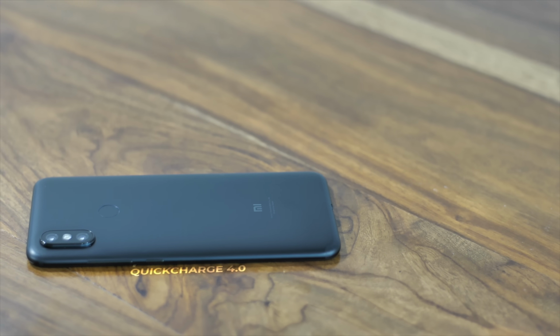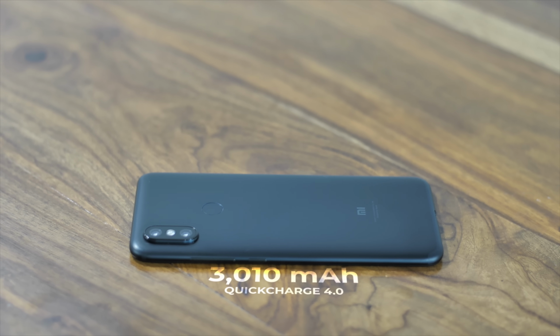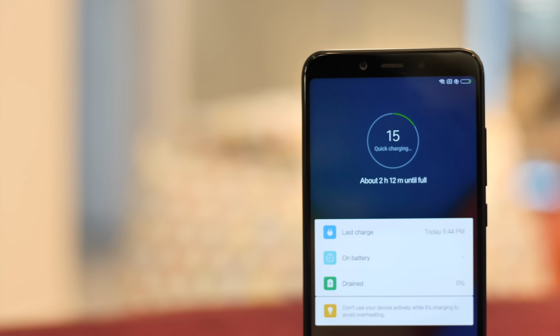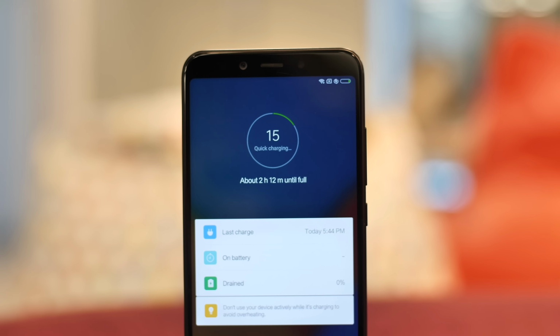The Mi A2 comes with a 3010 mAh battery, which is 70 mAh less than the Mi A1. Now I know that's not a huge difference, but yeah, I would have liked a bigger battery. There's fast charging, Quick Charge 4.0 support in the Indian variant of the phone, so at least that's a great upgrade.